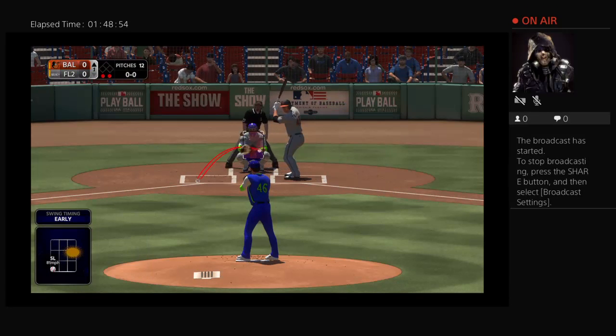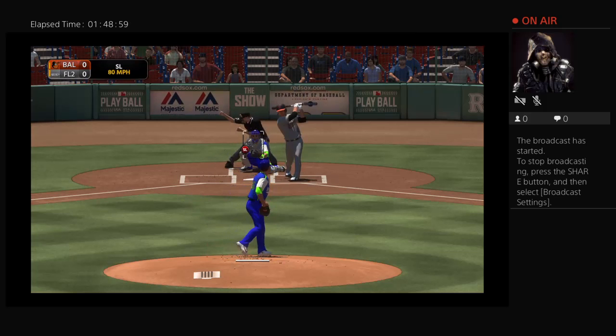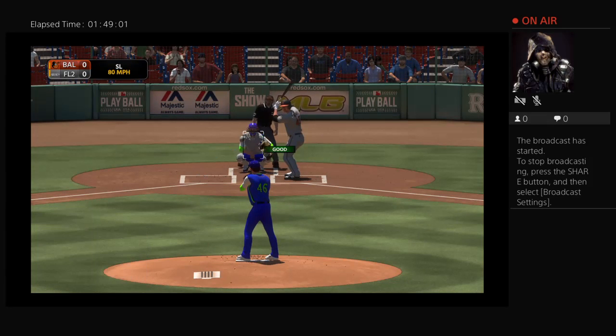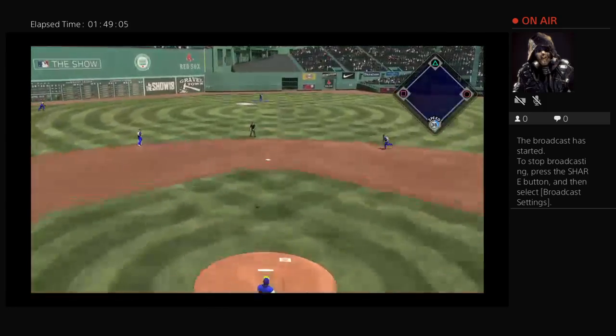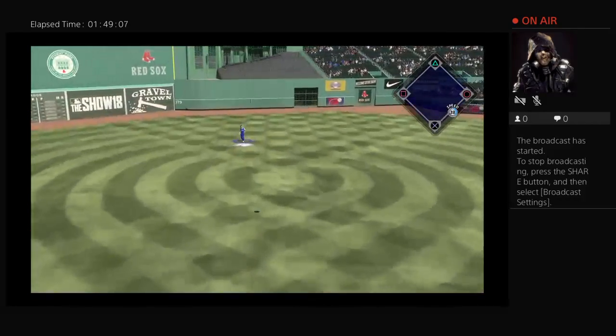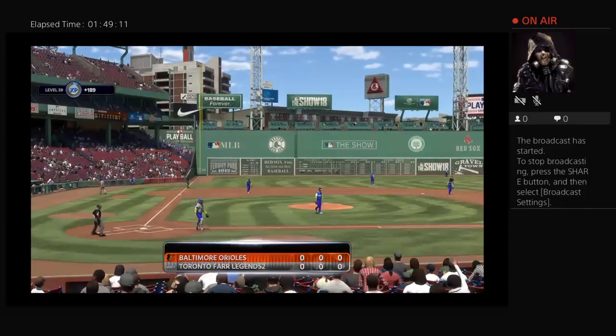Striding into the box, Mark Trumbo will attempt to put the ball in play for a change here with the first 2 guys going down on strikes to start the inning. Strike 1 to start the at-bat. High fly ball out to straightaway center. Phillips is there for it. He makes the play, and that'll end the inning.